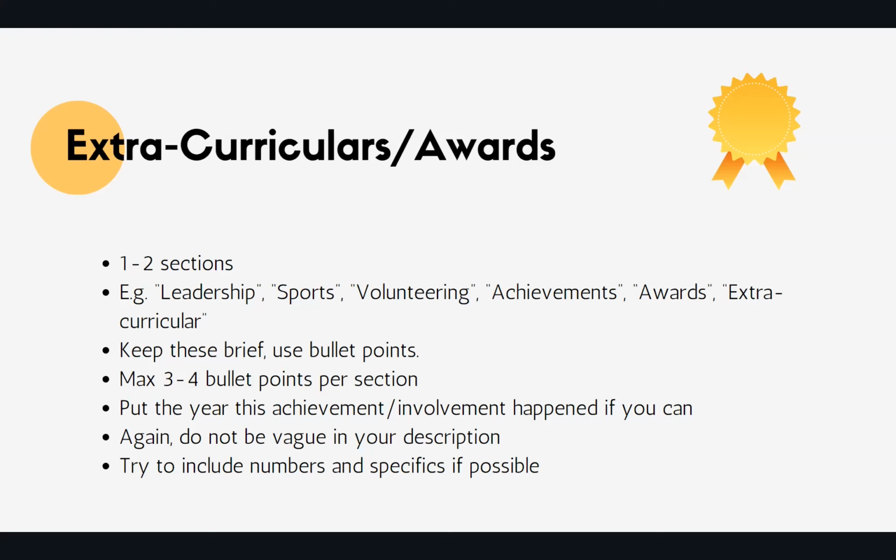And again, don't be vague in your description. Similar to your job experiences and projects, try to include numbers and any metrics that make it specific. For example, if you've done Part 1 assistance for engineering, say you tutored around 500 students. It was just an estimate, but something like that.